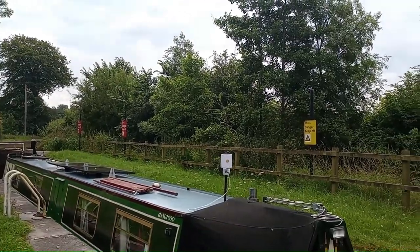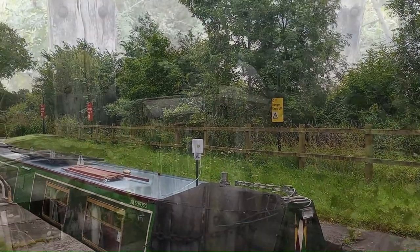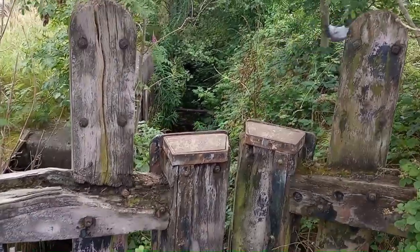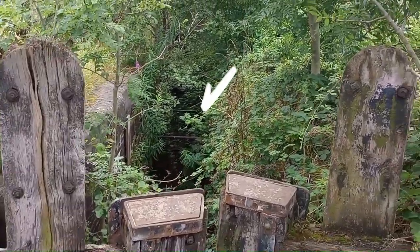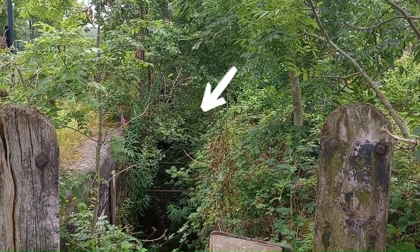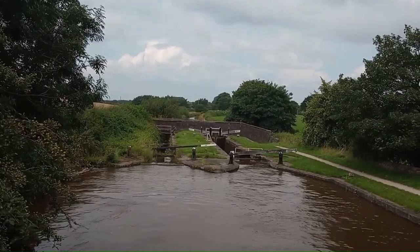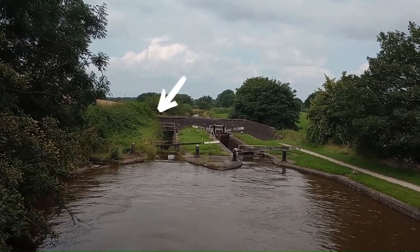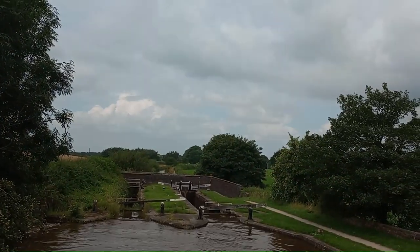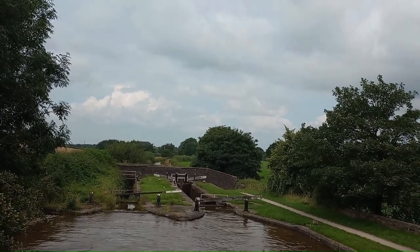Danger keep off signs over there for the long abandoned lock. And that's the old lock gates from the other end. And you can see the lock chamber down there. And the same on lock number 48, there's a disused lock next door to the one that's currently in use. And in the far distance I can see Canal and River Trust vehicles. They're doing something down there.